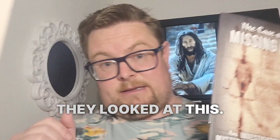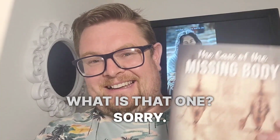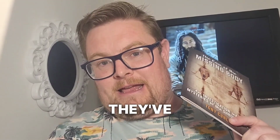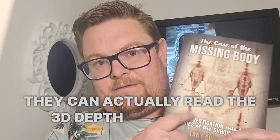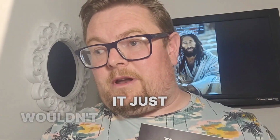Los Alamos laboratory in America, they looked at this, and they used a machine on it. They can actually read the 3D depth information on the Shroud of Turin. So it's just incredible. It just wouldn't occur to an artist to do anything like this. And this is why I think it's got to be either a natural accident or supernatural. If Jesus' resurrection involved a lot of radiation and light, then it would burn onto the cloth.